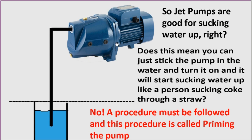Does this mean you can just stick the pump in a well like this with a pipe just sticking in and just turn it on and it will start sucking up the water like a person sucking Coke through a straw? No, it won't work. A procedure must be followed, and this procedure is called priming the pump.